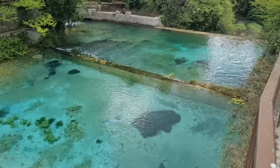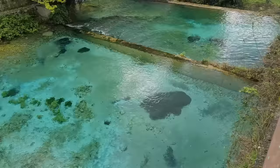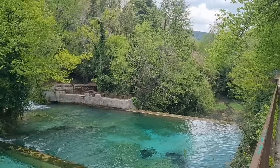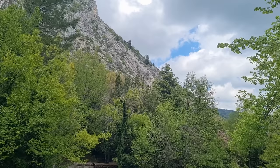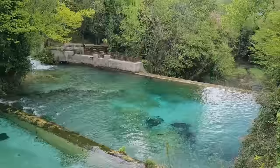It's so beautiful. And there's walkways. Don't know if you can make them out through here. There's a bar here that's open from now and through summer. It's just a beautiful place to be, and always in the shadow of the beautiful Maiella mountain range. Great place to hang out, especially on those hot summer days.